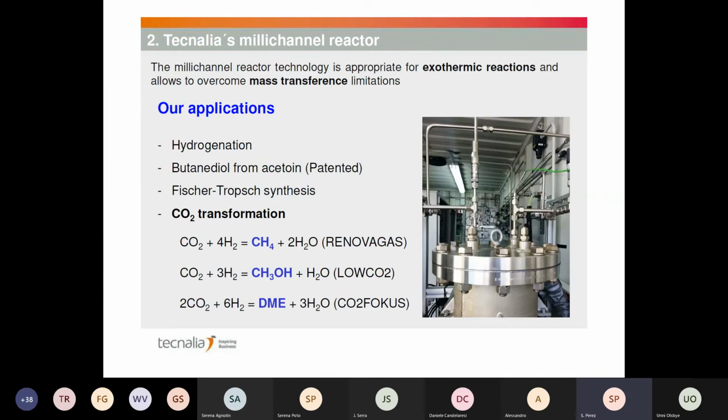So this reactor is appropriate to carry out exothermic reactions that need good mass or energy transfer in the process. We have already tested this reactor in hydrogenation reactions, in the production of acetone from butanediol, and in the CO2 transformation to methane, methanol, or dimethyl ether that is being carried out in the CO2 Focus project. Next slide, please.